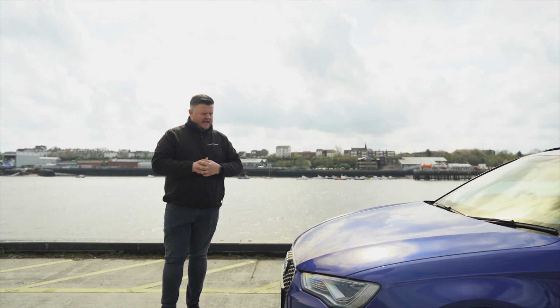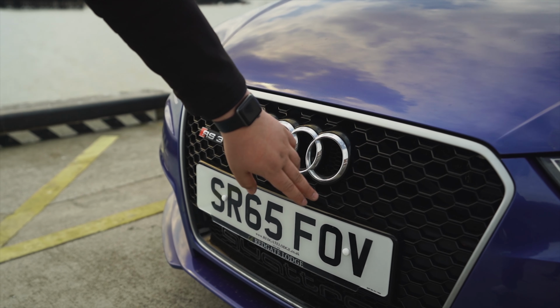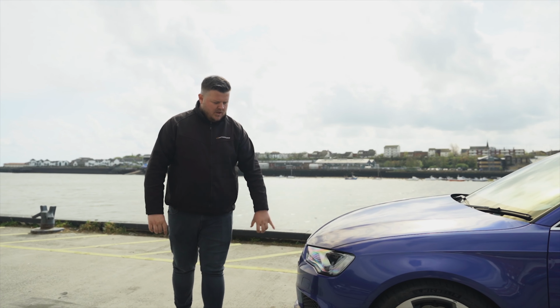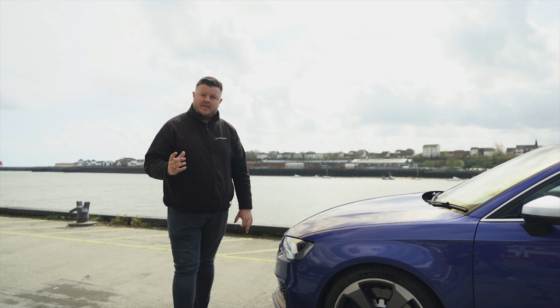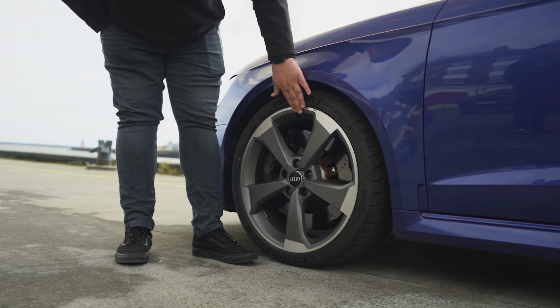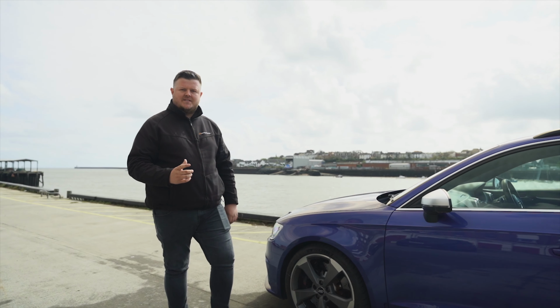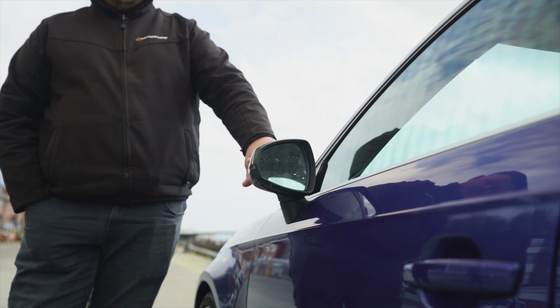So let's have a look around the exterior of the RS3. So first of all, your nice aggressive front end, nice big deep grille with the Quattro badge in there as well. We benefit from front and rear park sensors, so you have the sensors at the front along with the headlight washer jets. The upgraded 19-inch rotor style diamond cut finish alloy wheels with that lovely brushed matte finish inside as well. And of course, the satin mirror caps just set the car off with it being the RS3.